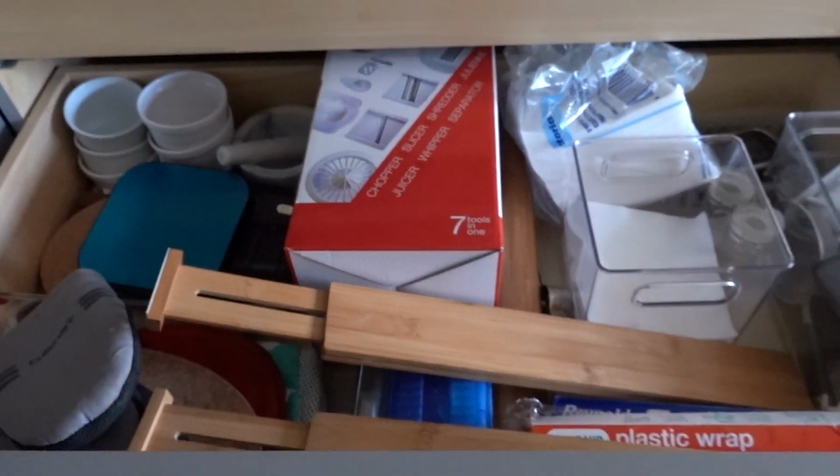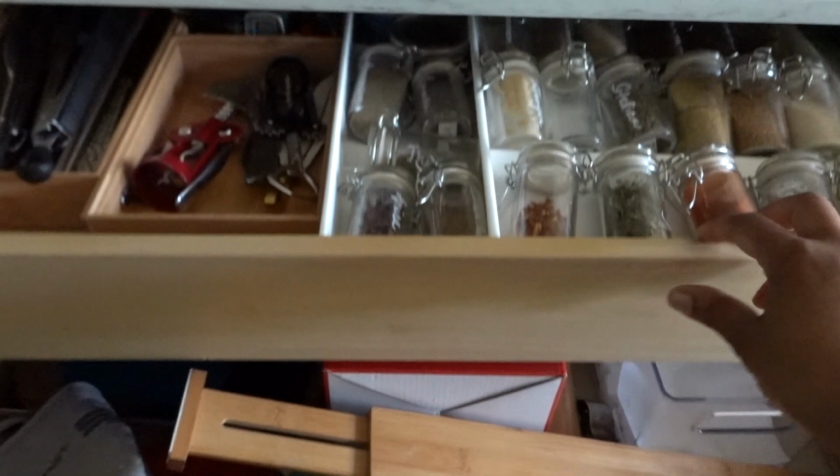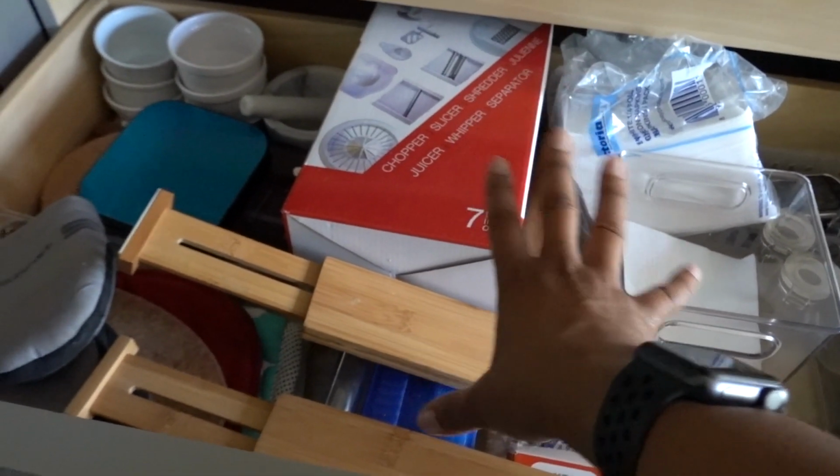And look at that mess. Take a look at the mess. So we will be organizing all of this today. The goal is to try to store things where you use them and store like items together.